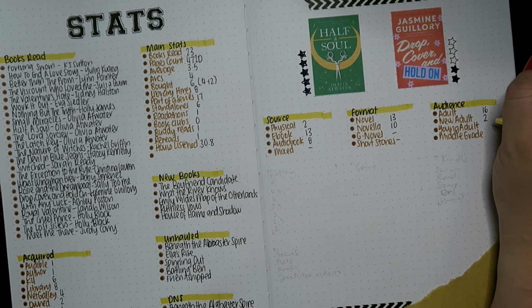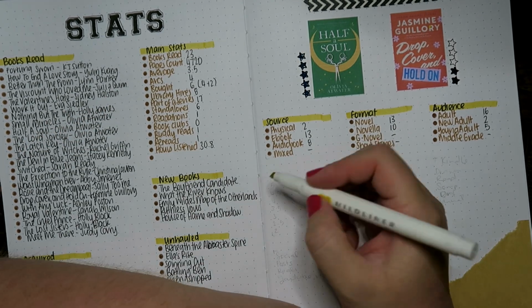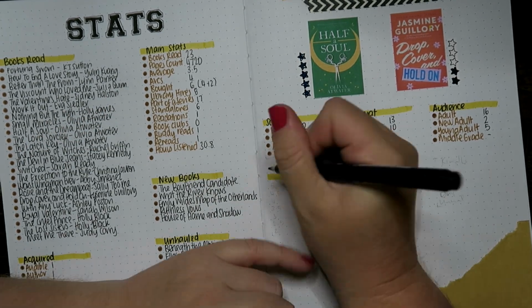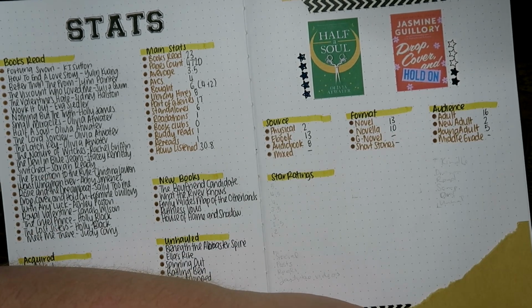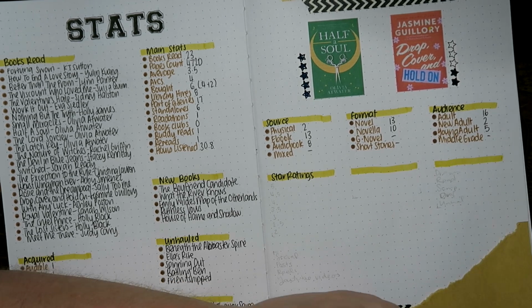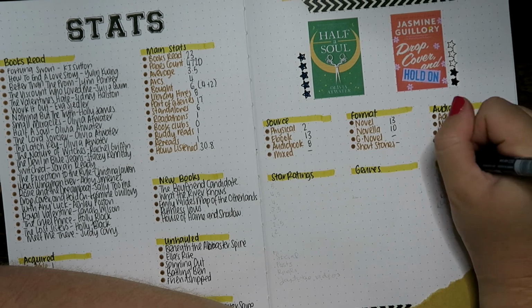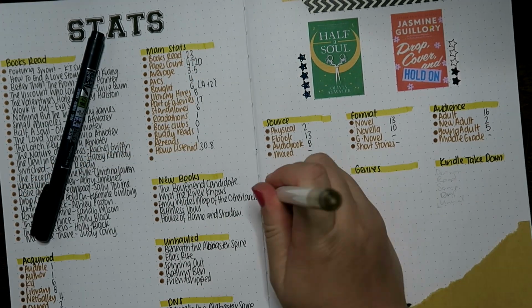What else we've got? I did DNF 4 books. Technically, it should actually be 5. Again, an error was put here, and I just followed it through, but technically it was actually 5. And on the other side, we've got star ratings, which I'm about to fill in, and we've got the other sections like source. So I've changed that from format.